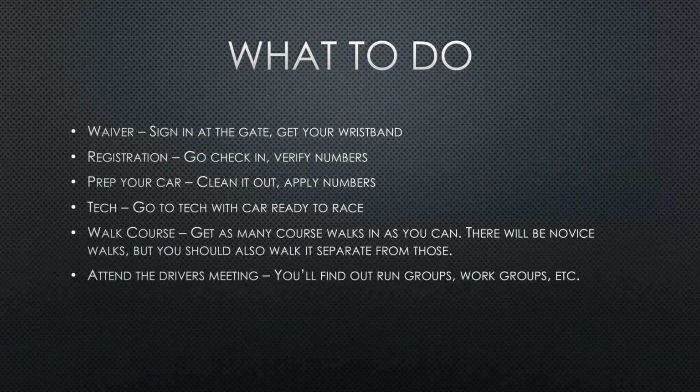Once that's done, there's going to be a driver's meeting that you must attend. We'll go over safety, any other necessary announcements, and it's where you find out your run and work groups. Our events are almost always 4 run groups, and they're set up as odd even. That means if you drive 1, you work 3. If you drive 2, you work 4, and vice versa.